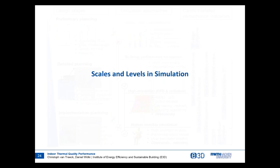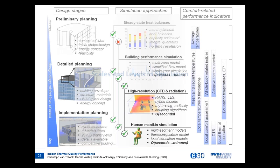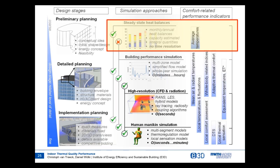This brings me again to an important point in that presentation, namely which type of simulation model do we really need or do we have in order to assess which type of thermal comfort analysis. This is indicated in this figure. Now on the left side, through the different phases within a planning project, different levels of development of the model, such as a BIM model, for example, become available. For energy certification, steady-state balancing methods may be appropriate.